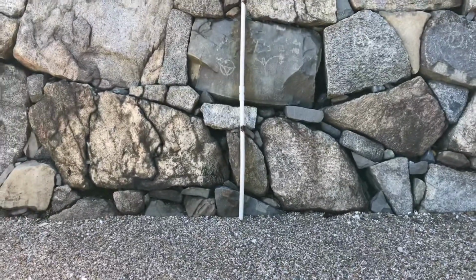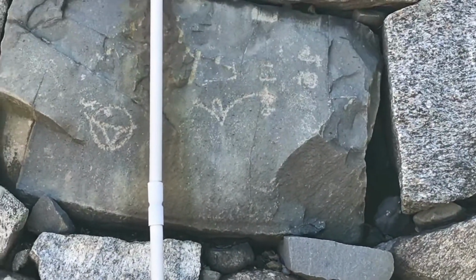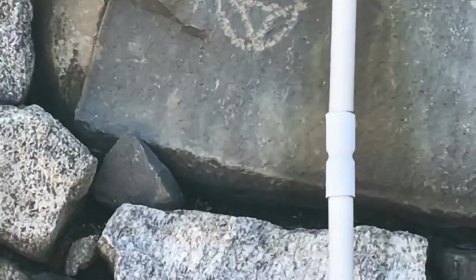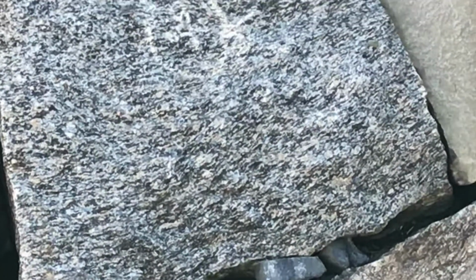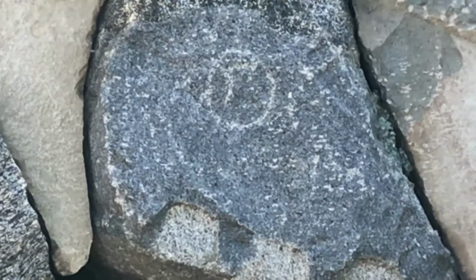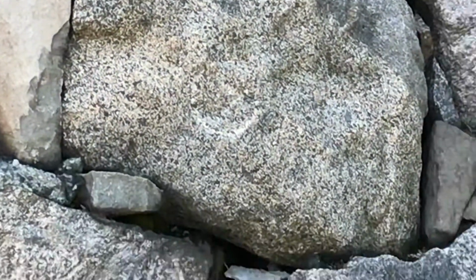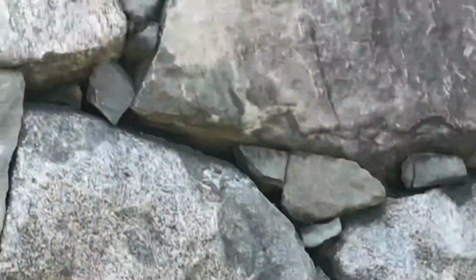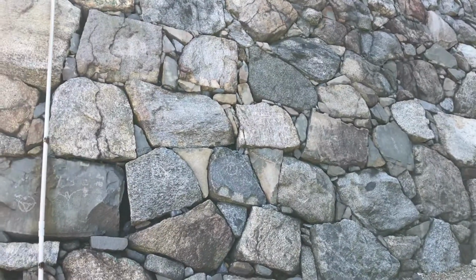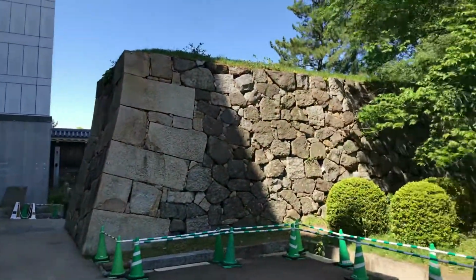I don't know if you can see that one right there, but that's one of the symbols carved in by the samurai daimyo, representing their house and their family. There are a couple of them over here. These are not just random graffiti. These are the marks of certain houses. And at that time, there were thousands and thousands of houses that all served under the Tokugawas. So when they came here to build this castle, they would shape the stones, they would haul the stones, and they would stack the stones. And to give pride to their house, they would carve their sigil into the stones.